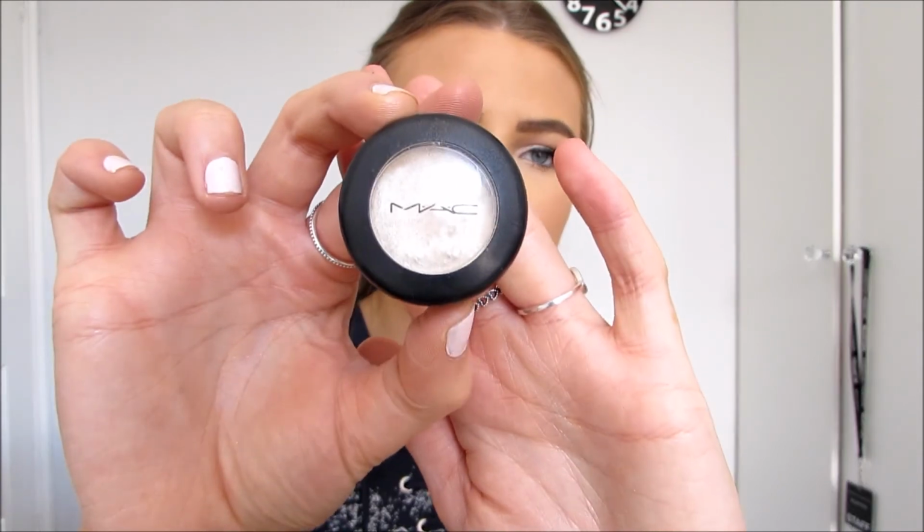We've got the lashes on. Now I never wear false lashes. Where I've got hooded eyes, it just does not work for me, so I just stick with using really good mascaras. The next thing is a little bit of inner corner highlight, and then I'm using MAC Nylon.